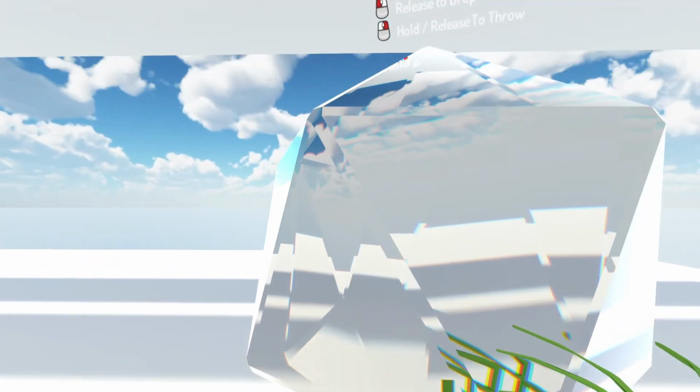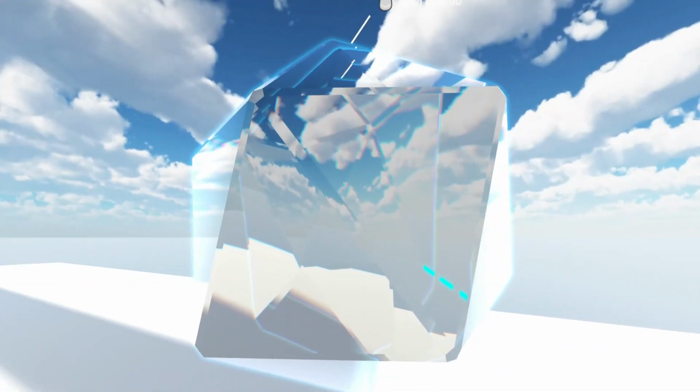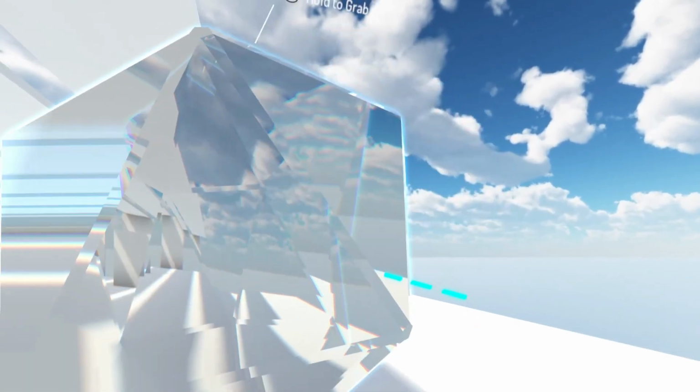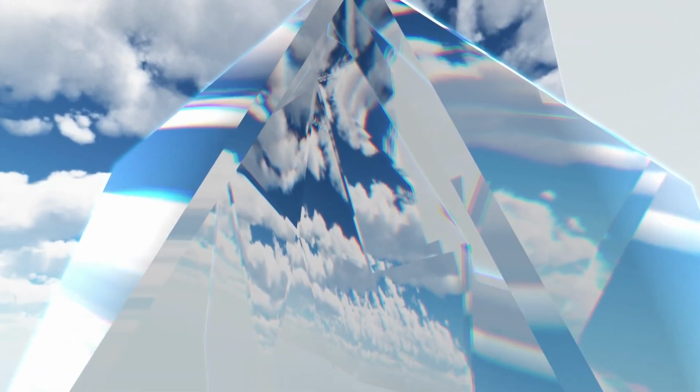Here we've got a glass dodecahedron, 20-sided die, I believe, and inside looks like another one. I'm not exactly sure, but it distorts everything around it, and incredible effects. Like, look at that.